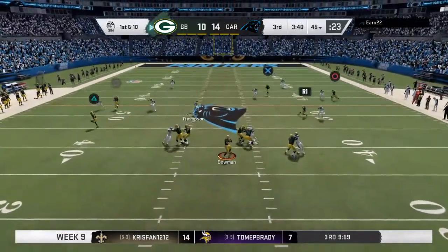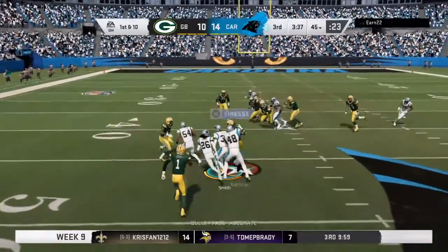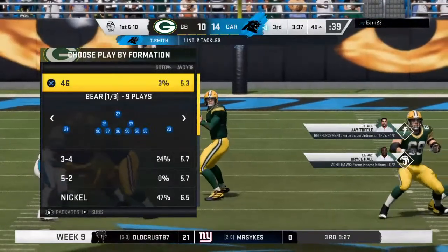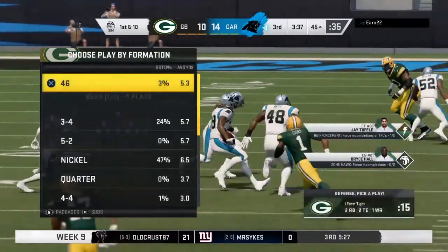On 1st and 10, Bowman. Oh, it's intercepted. He was trying to give it to Ridley. He's picked off near his own 48, and they'll set up shop in enemy territory at the 45-yard line.